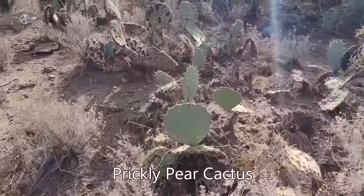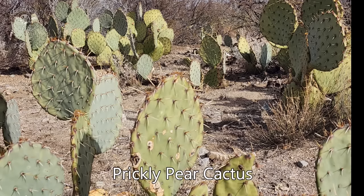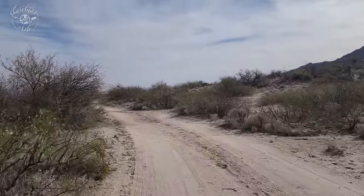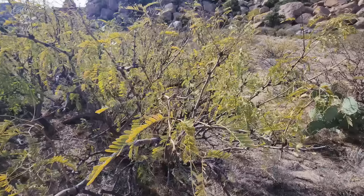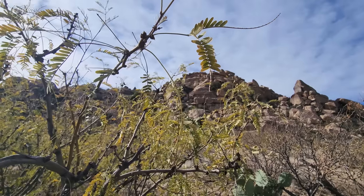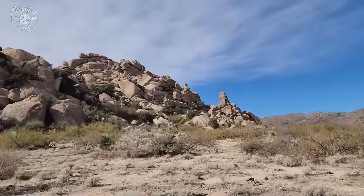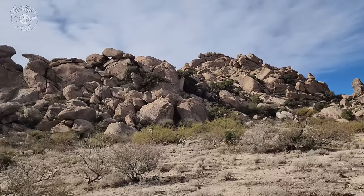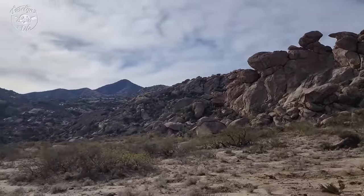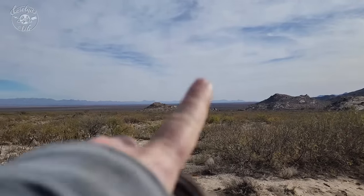Indian Bread Rock Recreation Area is a BLM campground with dispersed camping, and it's in Bowie, Arizona, which is about 118 miles east of Tucson. This area consists of rugged slopes of the Dos Cabezas Mountains, and elevations range from 4,080 feet to 7,500 feet, which gives it a variety of plant and animal life. My camp is down there.